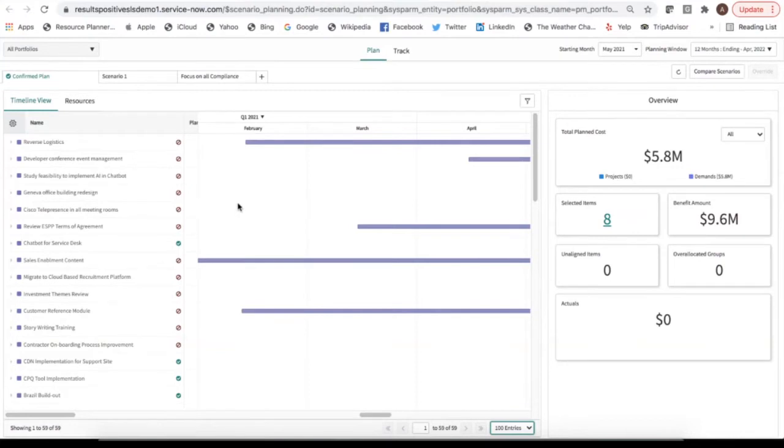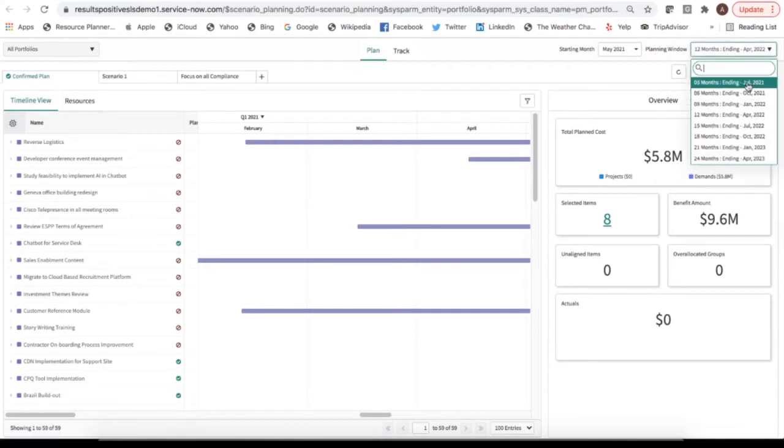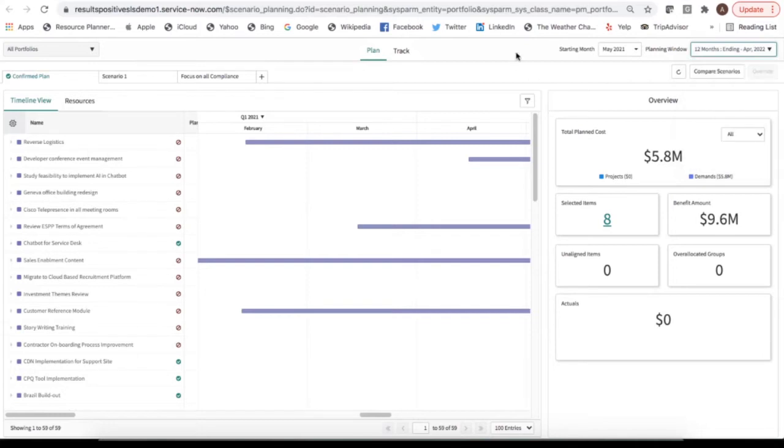Those of you that might not have been familiar with the previous version, you had the opportunity to have these multiple scenario comparisons. It was still tied to a specific portfolio, it didn't have the pagination before, didn't have the resources before. The other thing you can see up here on top is new in Quebec. So you get to identify what your starting planning month. In this case, we have it set at May, and then you get to set your planning window. So you could look at it here from a 3, 6, 9, 12-month horizon, all the way up to a 24-month horizon. So no longer tied to the fiscal period or fiscal year. So it gives you a lot of flexibility here when you're looking at your scenarios.